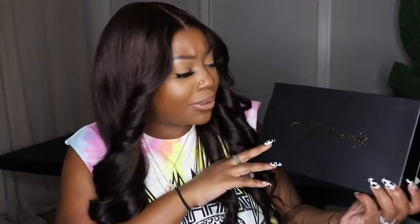This one did come courtesy of Afsisterwig, and you guys know I work with this company. I think it's been a couple months, but I've definitely worked with them before. The cool thing about this wig is that it does come with a new Swiss lace, which is absolutely awesome. You'll see close-ups of it in the video.